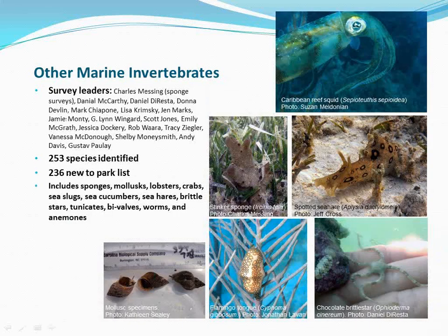Other marine invertebrates, of which there were a ton, they documented 253 species, 236 of which were new to the park list. And these are just some wonderful examples. This is a stinker sponge, never heard of that, that was totally cool. Mollusk, this is a flamingo tongue. Just great. So it's basically everything, from lobsters to crabs to anemones to worms, in this group.